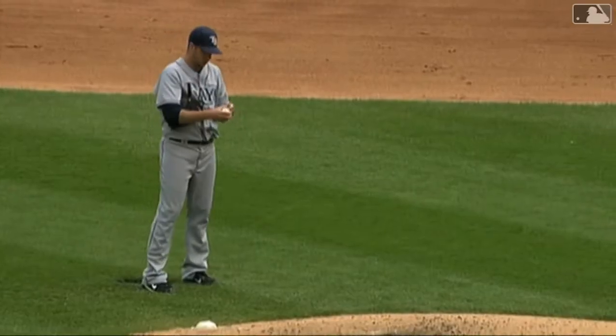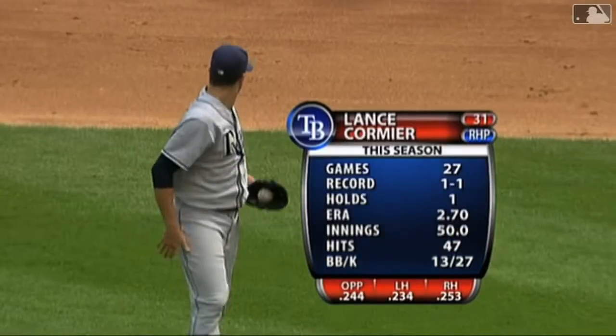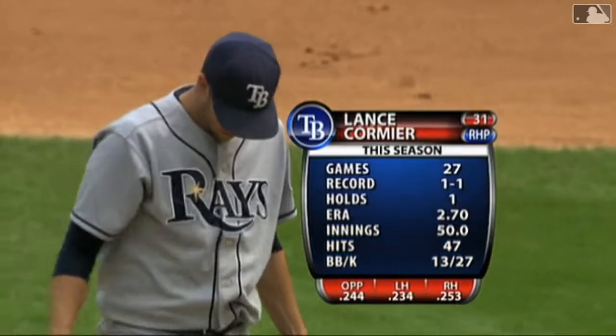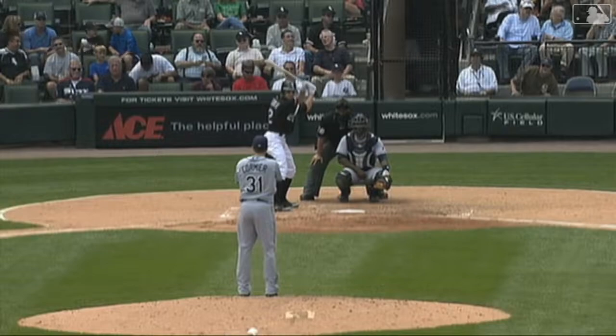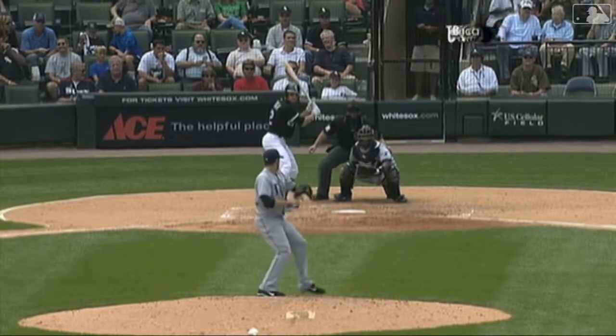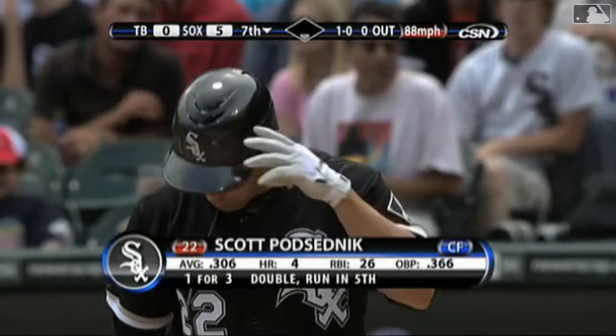And Lance Cormier comes into the game, so that's it for Kazmir, who goes six innings. Five runs on five hits. Cormier, on for the 28th time, he's had a very good year. And he comes in with a five-run deficit. Tides, one for three, a double, and a run scored. Takes down low, ball one.